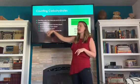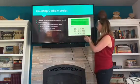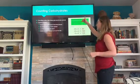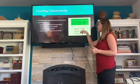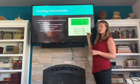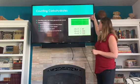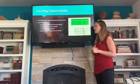Carbohydrates contain 4 calories per gram. So if we look over at this picture, counting how many calories are in something that has 35 grams of carbohydrates, you would do 35 times 4, so it would come out to about 140. As you can see, fat has 9 calories and protein has 4 calories as well.